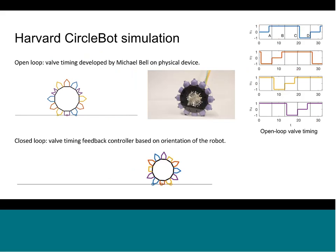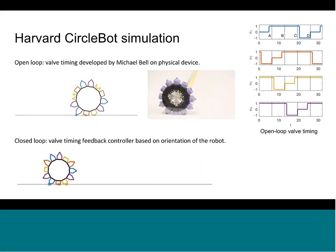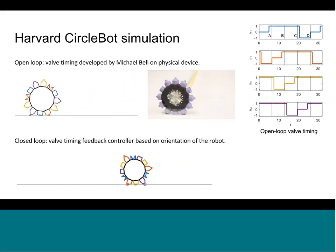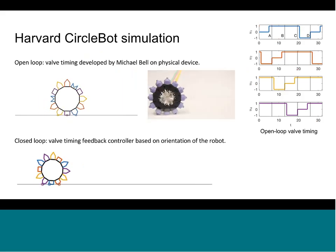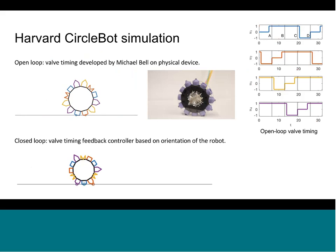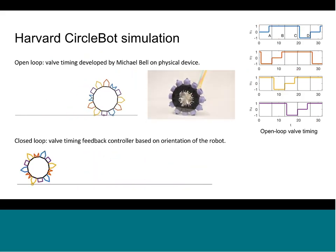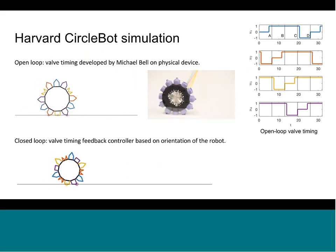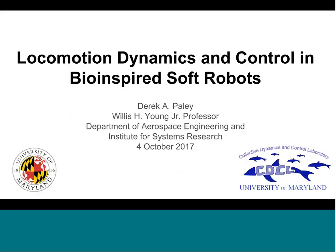Now, I want them to create a wobbling motion because sea urchins are echinoderms, and they have tube feet just like starfish. They just don't have arms. And sea urchins can move, and they do it by reaching out with their tube feet and wobbling forward. So anyway, Will, I'm still waiting for the wobbling video, so maybe for my next talk. Anyway, I think that's it for me. Thank you for your attention. Happy to take any questions.